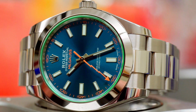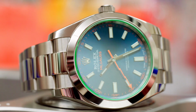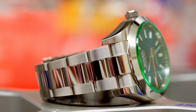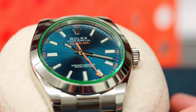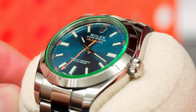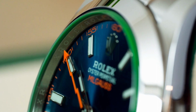The crystal on this watch is also very unique. It actually has a very slight green tint to it. Now, you do not notice this when you are looking straight through the crystal to the dial, but you do notice it on the edges of the crystal where it kind of pops, and it is really, really cool. It is very unusual to see a crystal. I do not think I've ever seen on any other watch a crystal that is actually colored, that has a slight tint to it. So that is really cool. It has that kind of green Rolex tint.